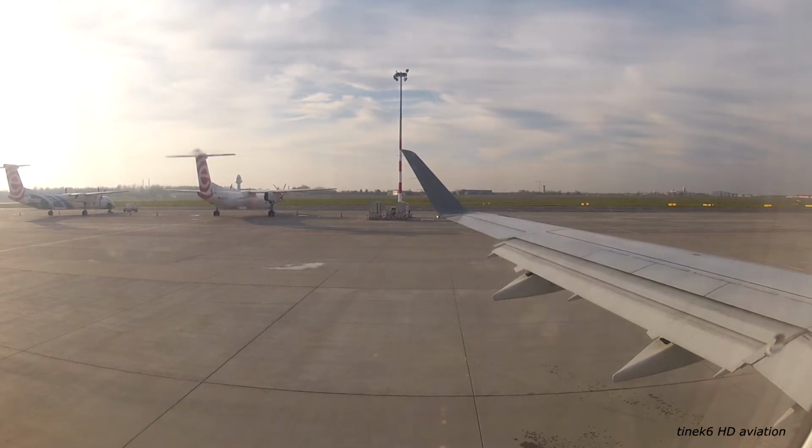Ladies and gentlemen, we would now like to demonstrate the safety features of this aircraft. Hand luggage must be stored in one of the overhead lockers or under the seat in front of you. Please be careful when opening overhead lockers, as items may fall out. Please ensure that your seatbelt is tightly fastened. Please make sure that your tray table and seat are in their full upright position.